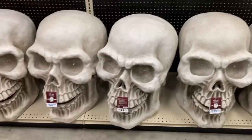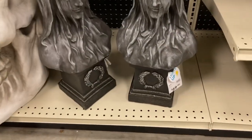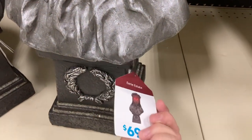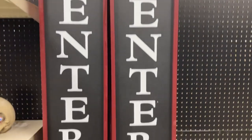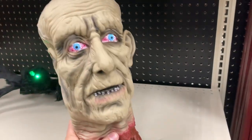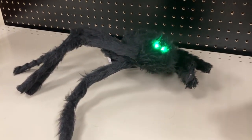And these don't seem to be selling out just yet. They've got them lined on this side and this side, as well as, okay, this lights up. I'm not sure exactly what this is supposed to be, but let's find out. It is just part of the Erie Estates collection. Enter if you dare. There we go, we got a zombie head just laying around, as well as a green-eyed spider looking at us.